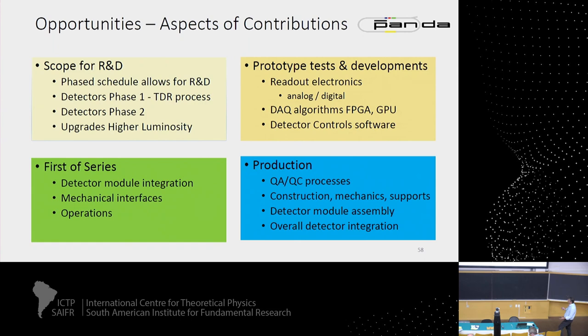Prototype tests and developments, this is very strong, ongoing now in the various sections, DAQ, detector controls. First of series, as we saw, many systems and modules have been put together as first of series. A possibility for collaborating is to see if there are any synergies in the first of series with what you're doing now. And then, of course, production, quality assurance, quality control of very many bits and pieces which have to be put together, assembled, and integrated into the detector.